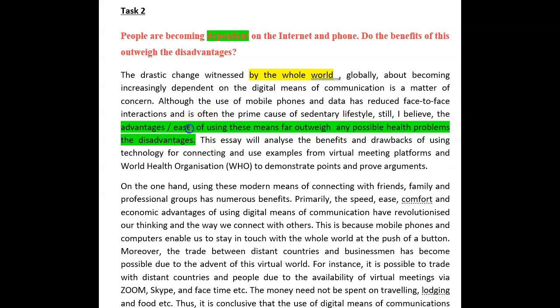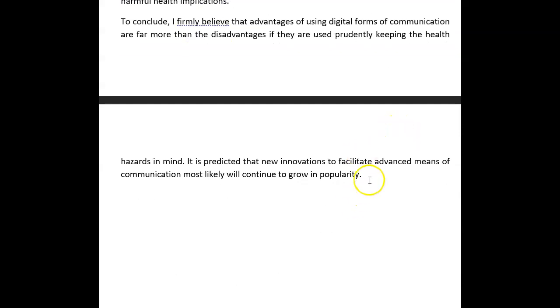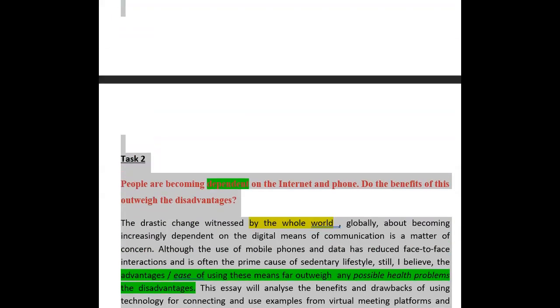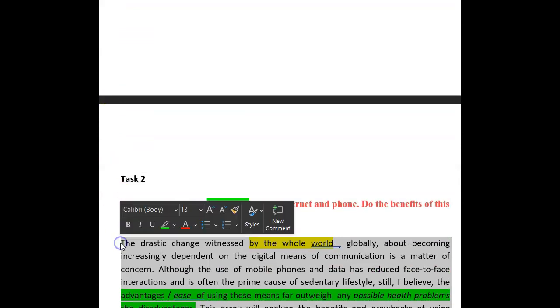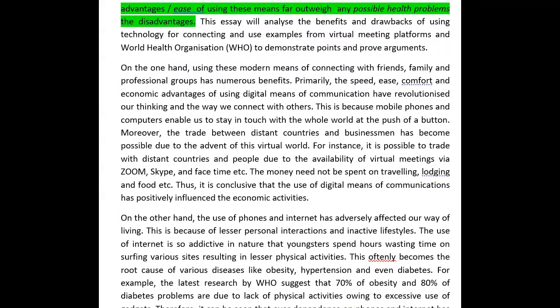Okay, so all I'm doing here is just making sure this isn't a lazy sentence, so that every word is relevant for this essay. Okay, that is lovely. Good, nice, strong start. Well done. Okay, on the one hand, how long is this? Okay, cool. Just check on your timing if you're okay on 40 minutes, yeah? On the one hand, using these modern means of connecting with, okay, has numerous benefits.